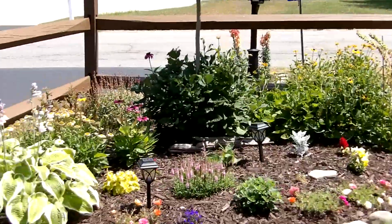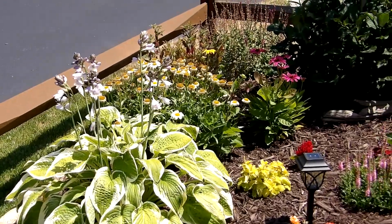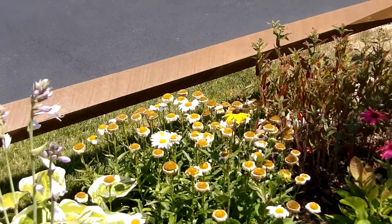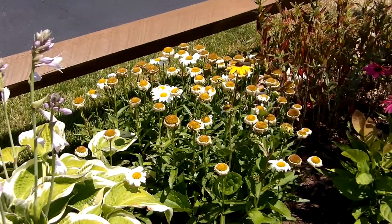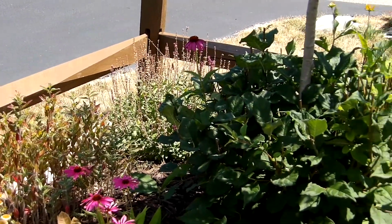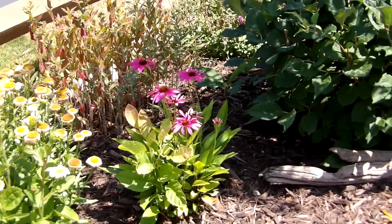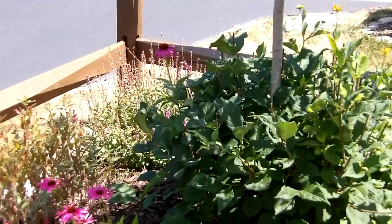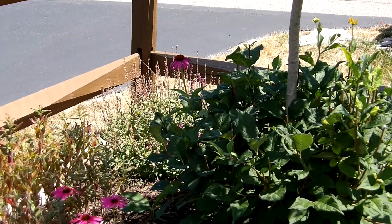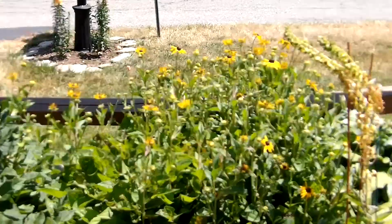This is the corner garden. The hosta's blooming. The daisies are just about done. A few stragglers. The bees are loving these cornflowers. Maybe there's one here in this tree area. I think we're going to pull that one out and try to plant it in the backyard so that the bees make it to the backyard.